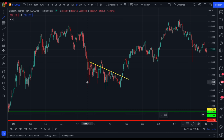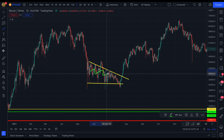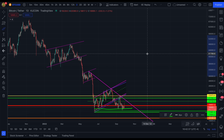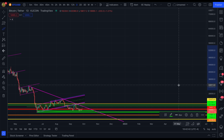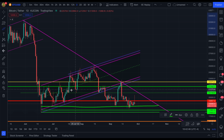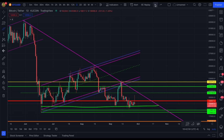And you can kind of say that maybe right here, some people were thinking we were coming down here, we were going to fake out, boom, to the upside. Very possible. We could get that over here. I'm not saying that we're going to necessarily get that dump to the downside, but we just have to be careful that we're not forming this type of triangle pattern where we do end up falling to the downside.